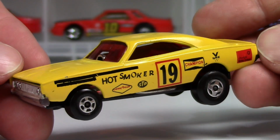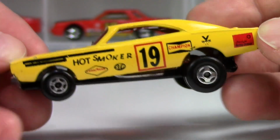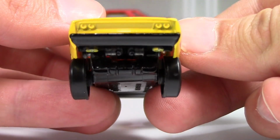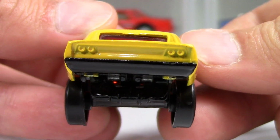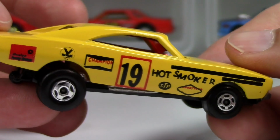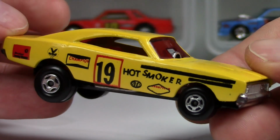But just a beautiful stance to this vintage car, and it's got the Superfast wheels, a little bit thicker in the back than in the front. If you look around the back, look at the stance of this car, the detail, the glossy black on the bottom, just beautiful, beautiful stance on this car. Even though it's a little crooked, but my goodness, how old it is, it's just in fantastic condition. And I bought it loose too, which, this almost looks like it came right out of the package.